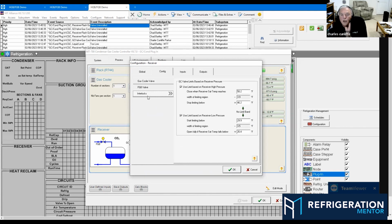The other thing I wanted to tell you, we call it interlocks. I'd rather call these safeties. On the gas cooler valve, use limit based on receiver high pressure. So we close the receiver if saturated temperature reaches 50. Okay, and then we've got a limiting region, and we start limiting it at 46. All right, and then for low pressure in the receiver, start limiting it at 28.9 degrees, and then you'll open it fully if the saturated temperature ever falls below 26.4. Just the way this is set up here. Okay, now if you're not going to do that and you uncheck it, obviously those boxes go away.